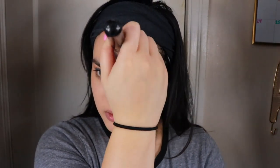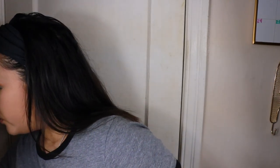Okay, definitely not gonna do some concealer because this foundation is foundation and concealer. And we have 2 minutes and 31 seconds left. Okay, too much blending. See, I love to take my time blending my foundation, but we ain't got time for that. So now I'm going to be setting my foundation with some setting powder.